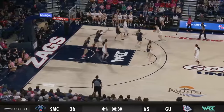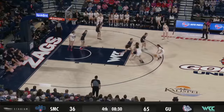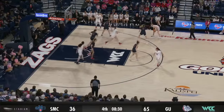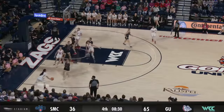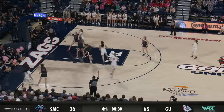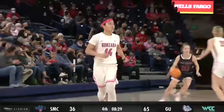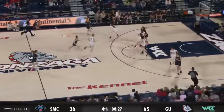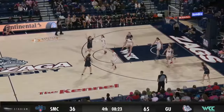Walker almost got that left-hand layup to go, but a little disruption there from the Gaels on the defensive end. Salenbein on the wing. Gets that screen from Hyvins. And Kaylynne from the corner. Hello. The Zags are lights out from three here in the second half. Now has 18 points for tonight.